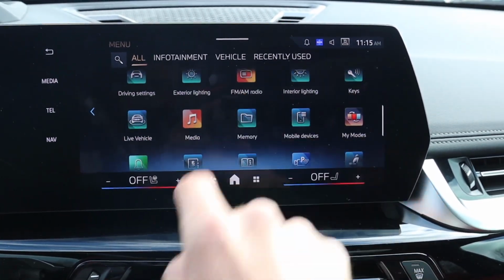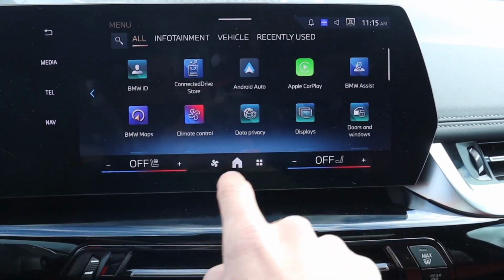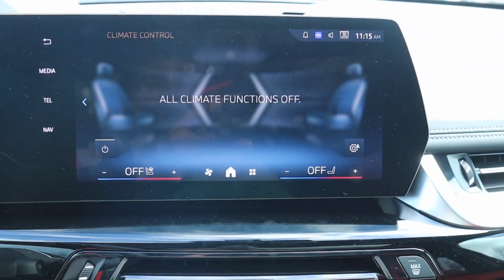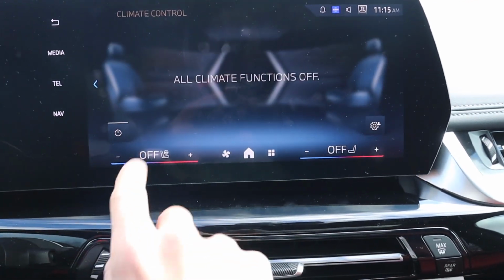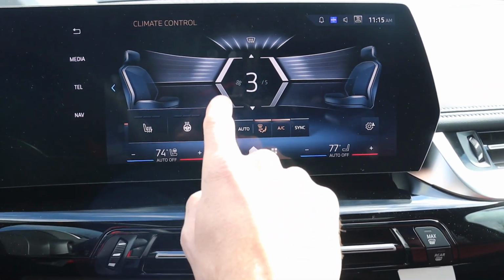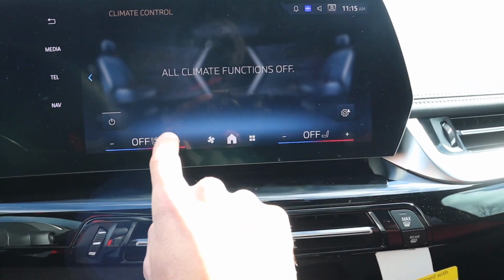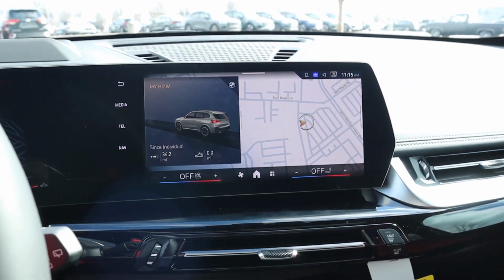You have displays, all of your doors, exterior lighting, even different driving settings that you can go into. Then there's a shortcut to the fan speed as well. So you can turn that on and go through all of that information. And you will notice too, you have to have that on in order to click on these icons where you have your heated seat and your heated steering wheel, and then you can adjust the temperatures very quickly as well. So it's an easy system to go through.